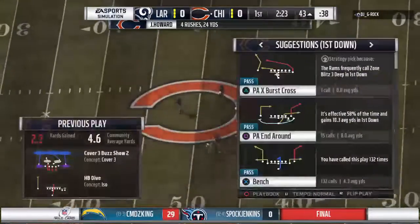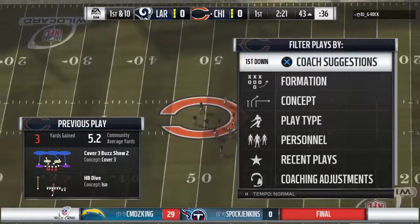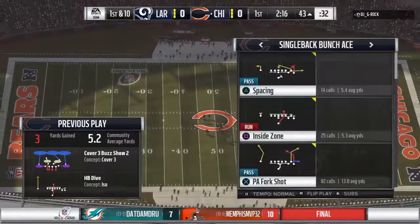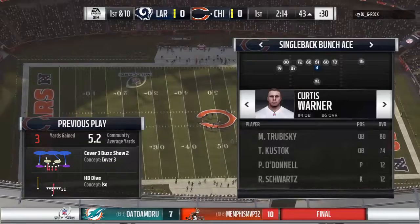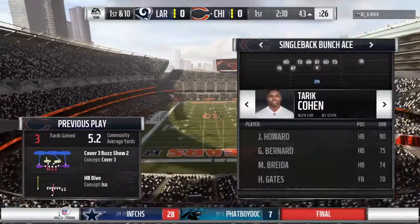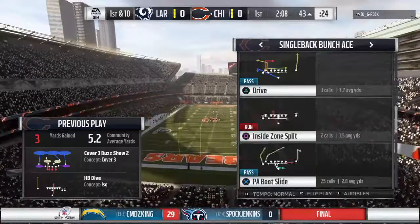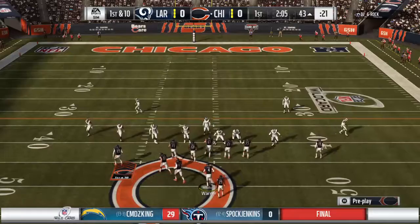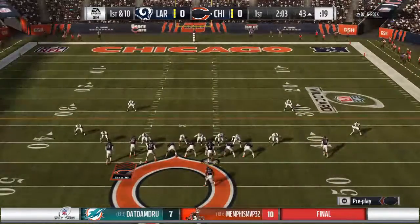And he's taken down at the 43, but not before picking up the first. Only 3 there on the pickup, but that's enough to move the chains. A couple of first downs has the football positioned at the 43 as they come up 1st and 10.